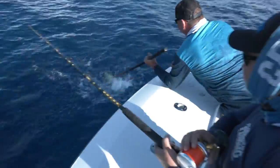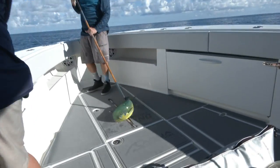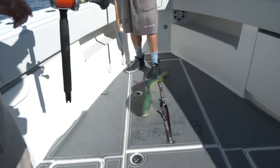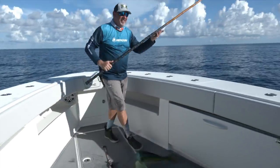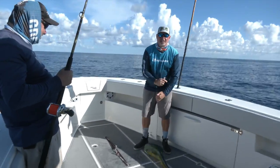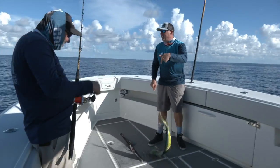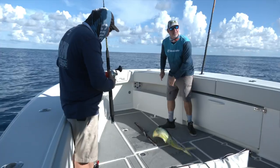Hold on. Got him? Got him. Nice pull. Nice pull. In the boat. Nice. Woo! All right. Good job. That's what we want right there, baby. Look, not a super clean gap shot, but I'll tell you what, the only shot that you might get, and he's in the boat. So that's what matters.